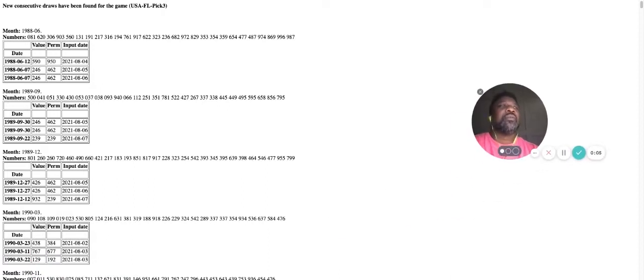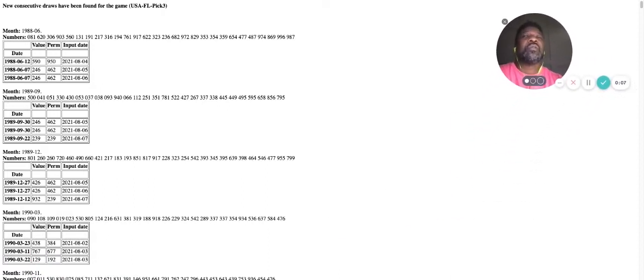Family, I have a new tool that I want to introduce you to. It's a super simple way to win Pick 3. Also Pick 4 too, but Pick 3 I want to show you specifically. This is going to be for Florida. You can see here with my mouse, this is USA Florida Pick 3. So I'm just going to get into it.